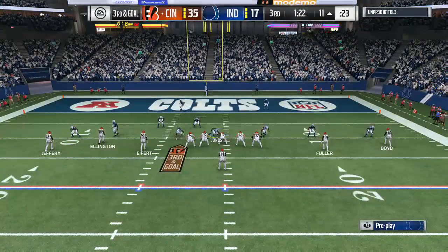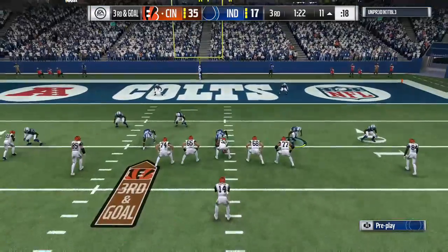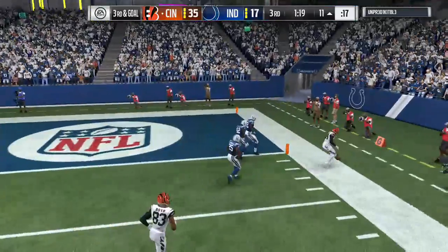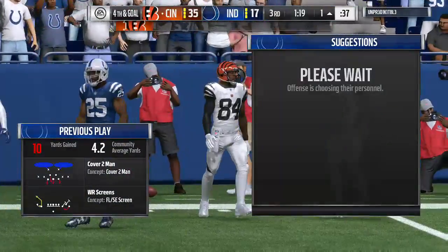And let's see, 6 defensive backs out there. They're in the dime here on 3rd and goal. Dalton on 3rd and goal. That's caught at the 1. They'll get 10 there, but it leaves them just short for 4th down.